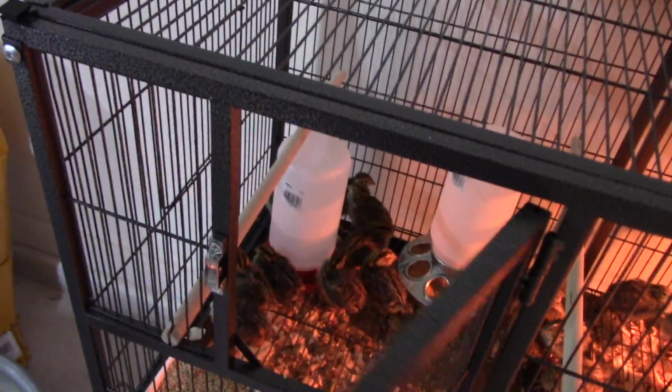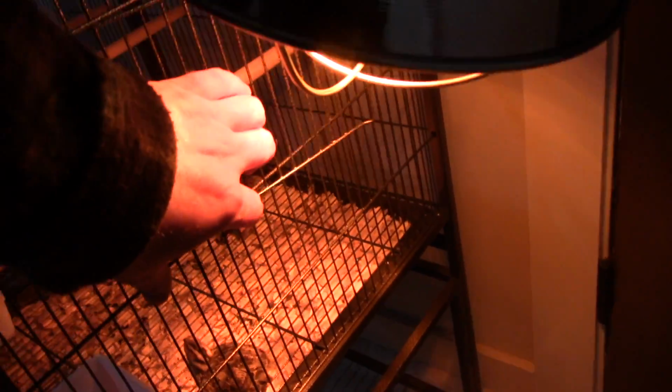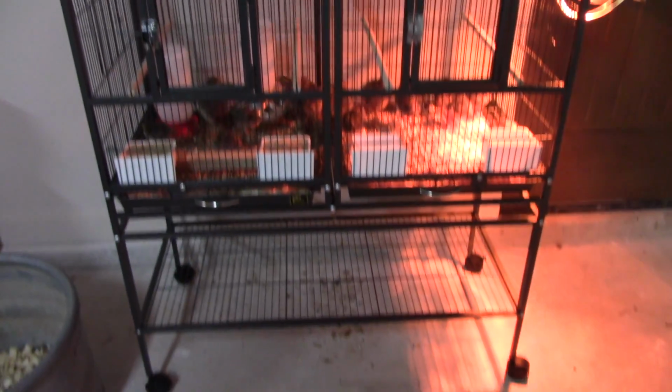But this comes with 2 doors, actually 4, right here and right here. Get in there, but also on each side it has doors where you can open them up. Take a look here. So I can reach in there and get eggs or whatever I want. So yeah, it's on wheels, and it was super easy to put together.